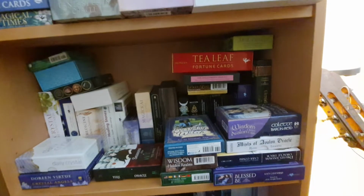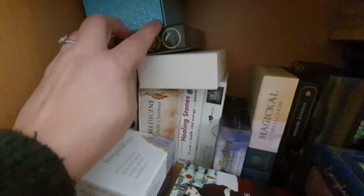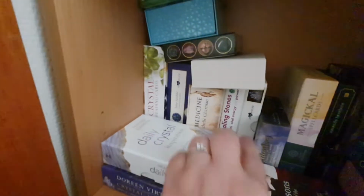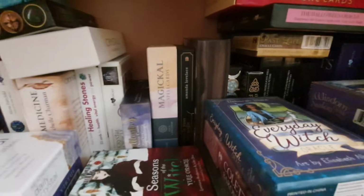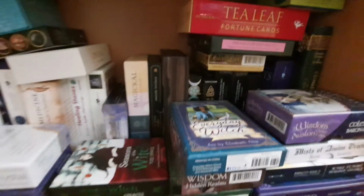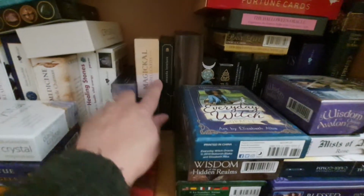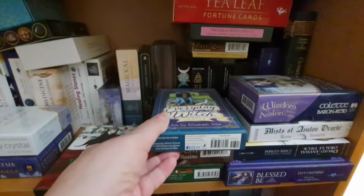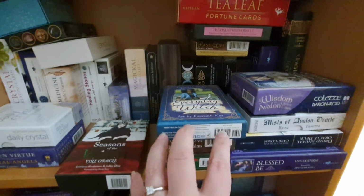Now for the next shelf, we have on the left side crystal cards. So all of these decks here are crystal decks all the way up until here. Okay, and then we move into the magical section, kind of the witch and magic section. So this is the Seasons of the Witch Yule Oracle, and then we have spell casting cards and kind of witchy woo kind of cards, very kind of Halloweeny or prediction cards or those kind of cards.